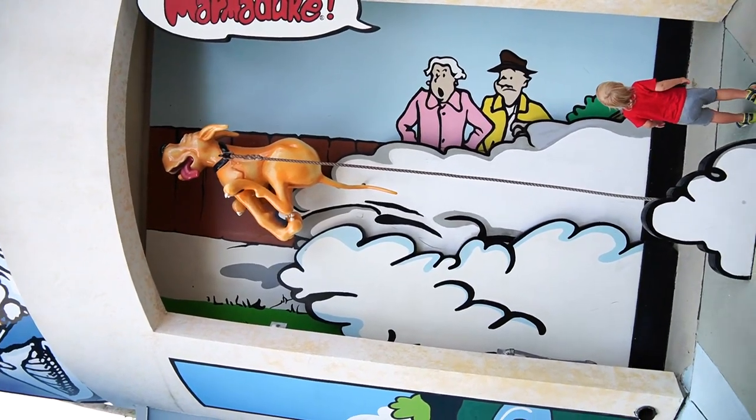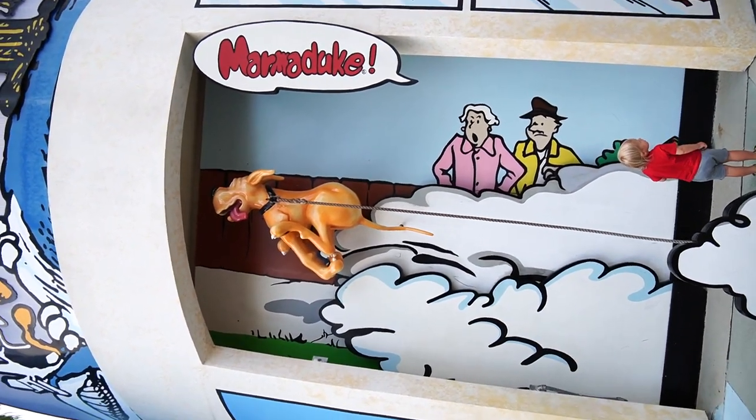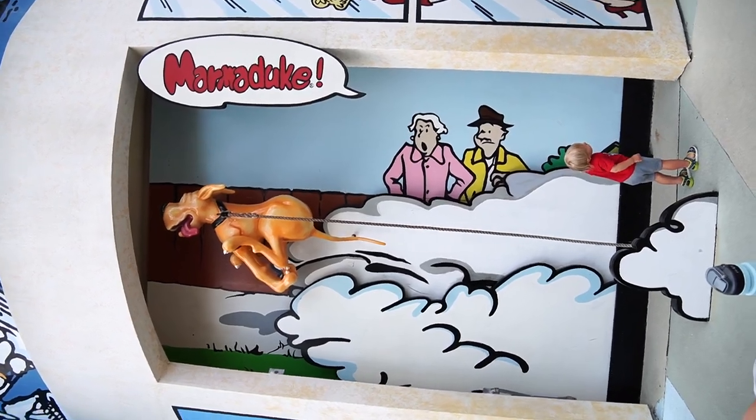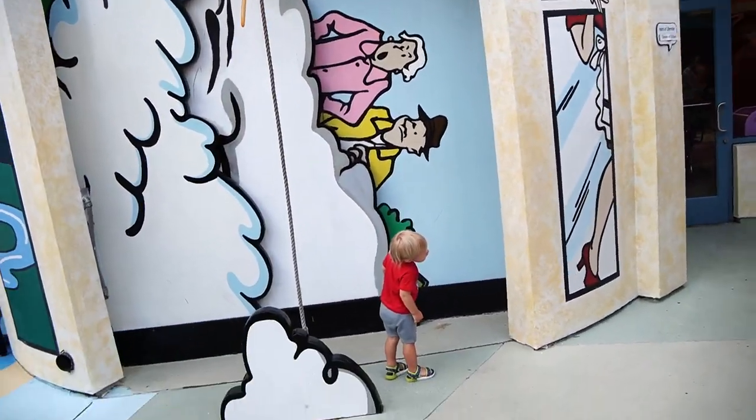Dang. So we wanted to do a photo op here with Jackson. You're supposed to turn the phone sideways so it looks like they are being dragged away by Marmaduke, and Jackson doesn't quite understand it. Hold on to the rope.